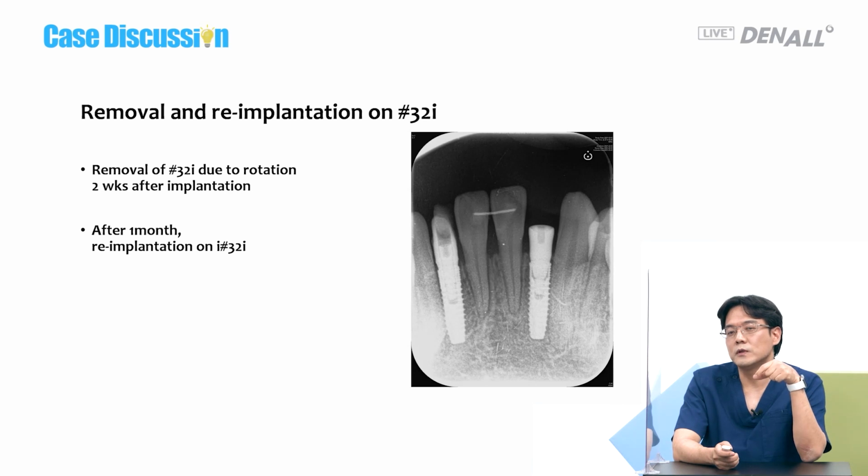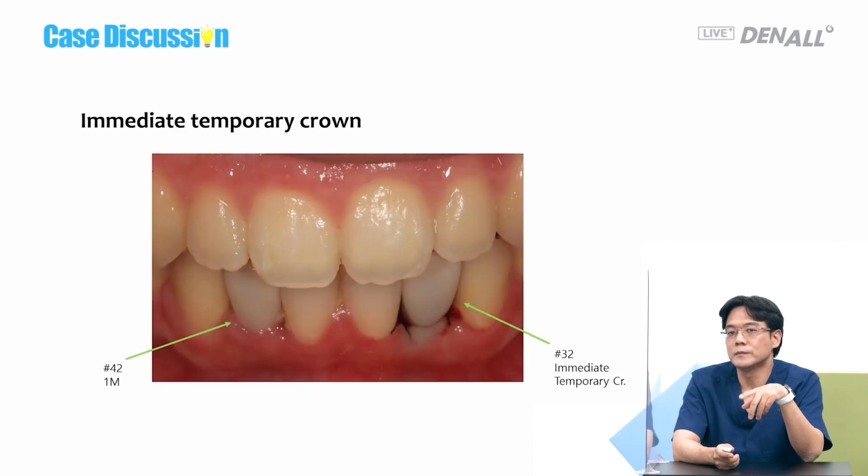There was no atrophy, so no bone graft. Number 42 is okay. I placed a non-Osstem implant at number 32, but it was removed the next day because of lack of stability. I waited, and 1 month later, without drilling, I placed the implant again. 42, temporary was delivered 1 month before, and 32, it's immediately done like this. It is used pretty well.